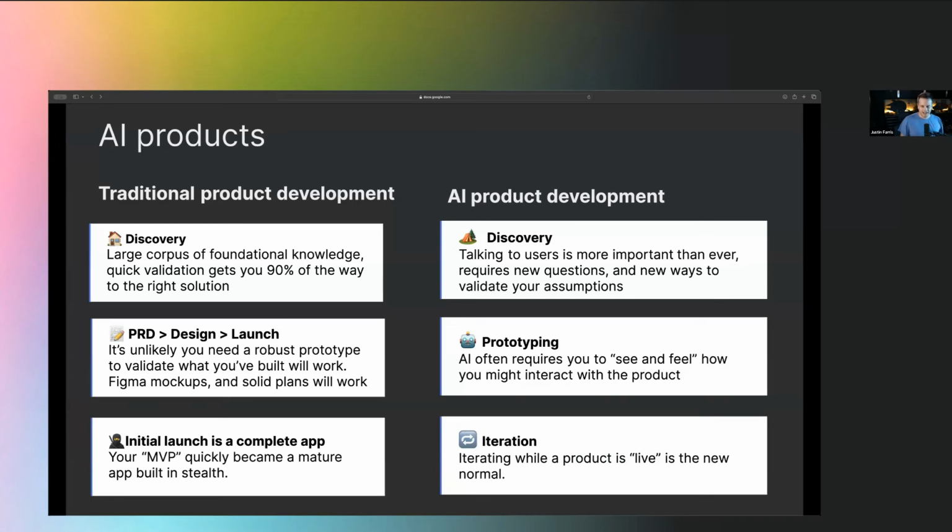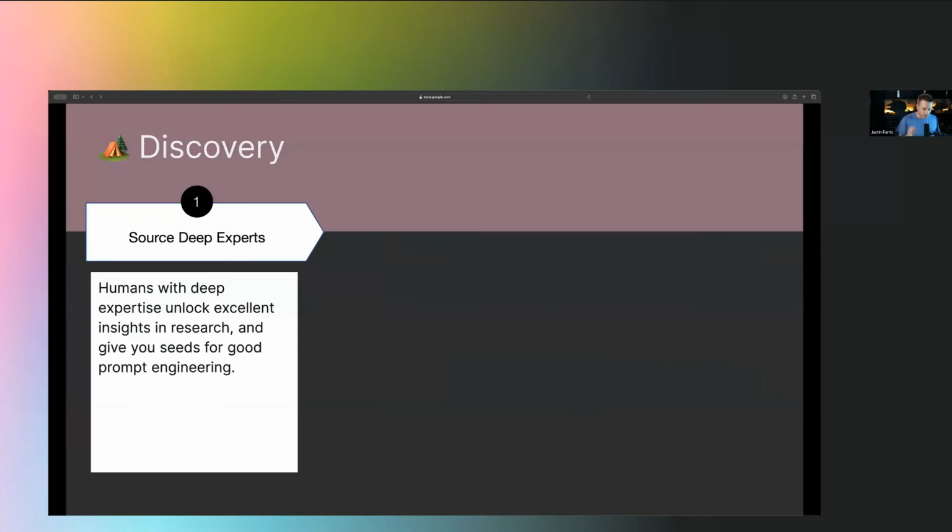But with AI, you really need to embrace iteration and iterate while the product is actually live in market and available to your users. And we'll talk about ways to navigate that because that can be incredibly risky. Okay, so let's deep dive into discovery first.